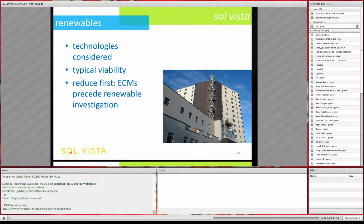We do look at solar photovoltaic, wind, and geothermal, although sometimes they're still not viable even under the best of conditions, including a hotel we worked in once that had not only a hot spring but also a landfill that was off-gassing methane. And with those, they were not able to make geothermal work, and they were not able to make gas recovery work due to the extremely low energy rates.